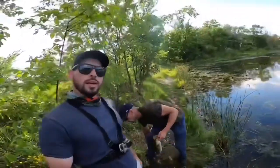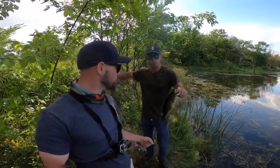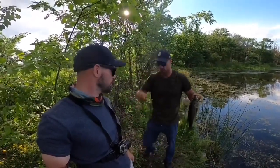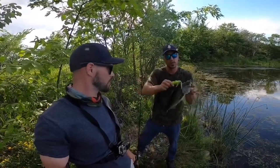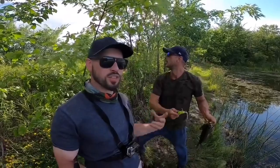Nice. All right, guys, and with that, that's gonna send us out today. Bussy Woods frogging day, man. What a day. Beautiful frog. They were all over this green chartreuse, whatever you want to call it. Oh yeah, they were loving it. It doesn't really matter what frogs we threw color-wise. They just wanted the frog today.